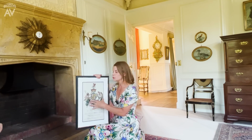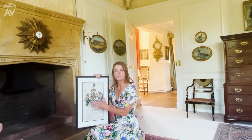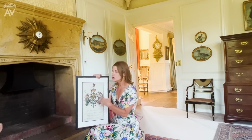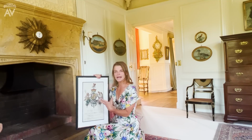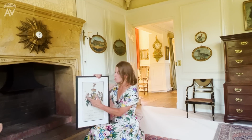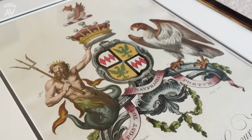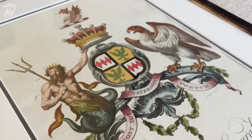He was the one who brought back on his ship King Charles II from exile, brought him back from Holland so that he could be crowned the next king. And of course he was. And so this represents really the strong seaman that Edward Montagu was.